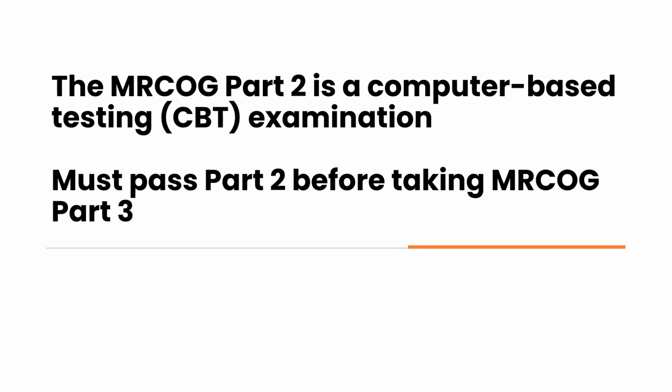Now, some of you have previously informed me that you had difficulty because your eyes were not used to focusing on a screen for that long. So I really do suggest, because the MRCOG exam is around the corner, that you start practicing on a computer-based resource in order to train your eyes and your mind to sit for that length of time and be adequately prepared to do the exam.